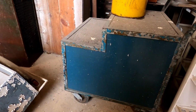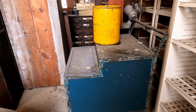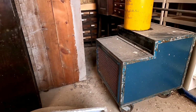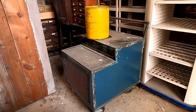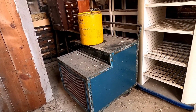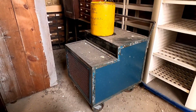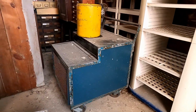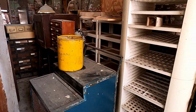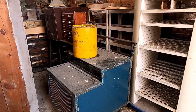This particular rolling cart, so hard to see how nice some of this stuff is. This particular rolling cart came from the Firestone factory. There was a guy who worked there and would pull this cart around with his bicycle, and he'd have all his tools in there. And it's got 4 wheels on it, so it sits vertically, but he would attach that handle in the back there to his bike and just pull it around to work on the different production lines. But yeah.